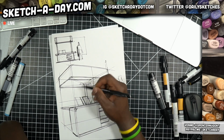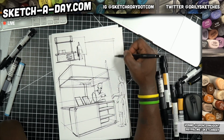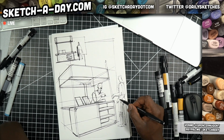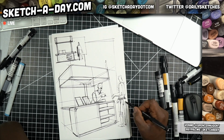All right. And like I said, this will just be super light color marker, nothing major here. Let's make these into pants. I forgot how to draw pants. And pockets.